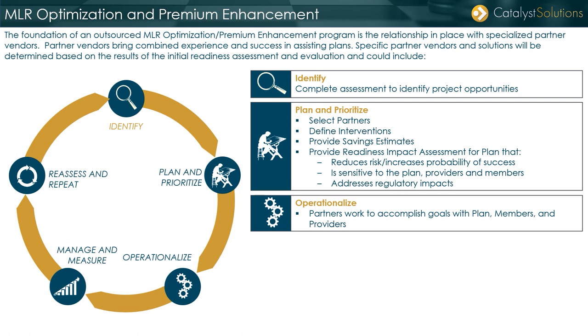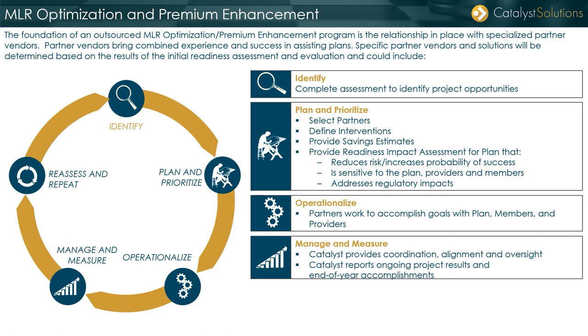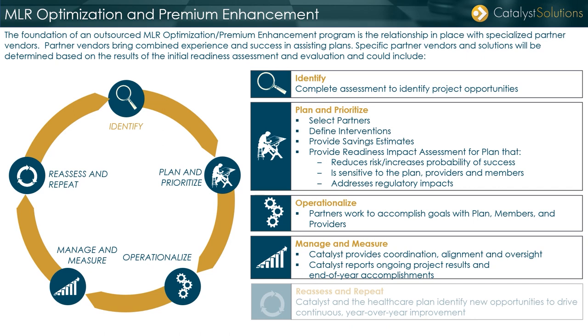And then we manage and measure, right? So at that point, the BPO vendor goes off, they start going through the data, they start working with the members, the providers, the government, the healthcare plan to start recouping those dollars. And at the end of the cycle, we say, this is the success we achieved. These were places where there was less benefit than we thought. What do we want to do next? And the process continues to repeat itself.